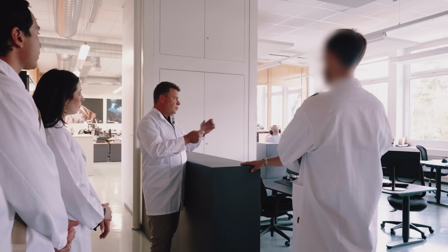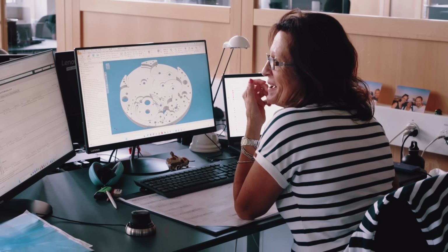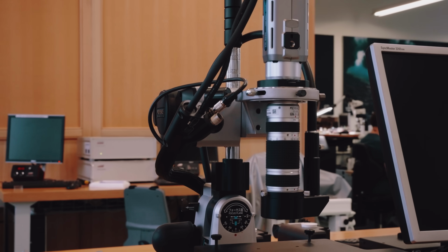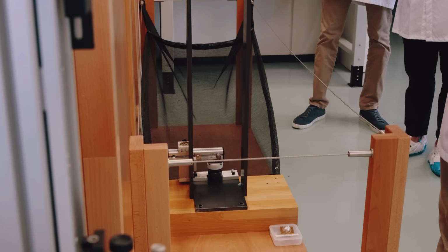For a movement that has about 250 components, you can count about 1,000 drawings. And they have the 3D computer to simulate the tension, so you can see where the weaknesses are. Durability is non-negotiable. Every part must survive shocks, drops, and years of use on the wrist.